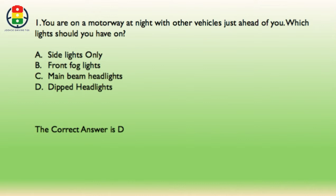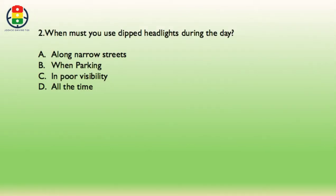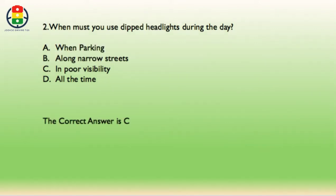Dipped headlights. 2. When must you use dipped headlights during the day? A. Along narrow streets. B. When parking. C. In poor visibility. D. All the time. The correct answer is C.